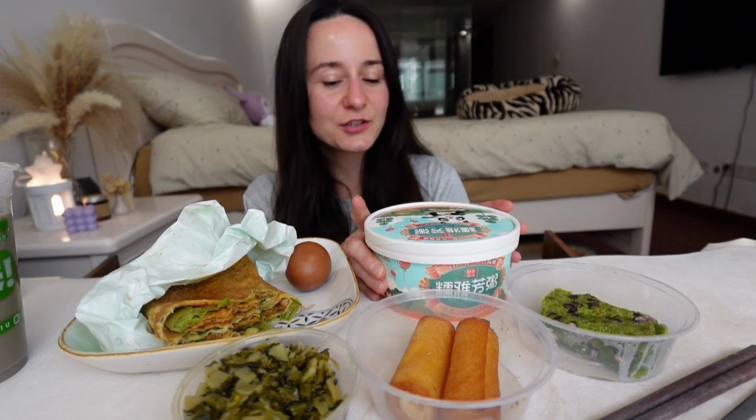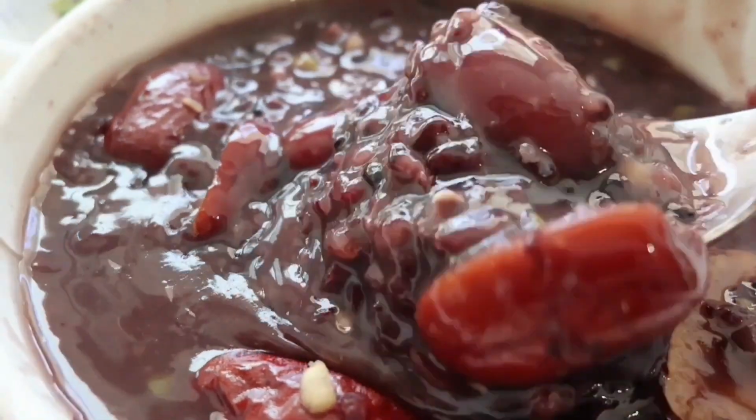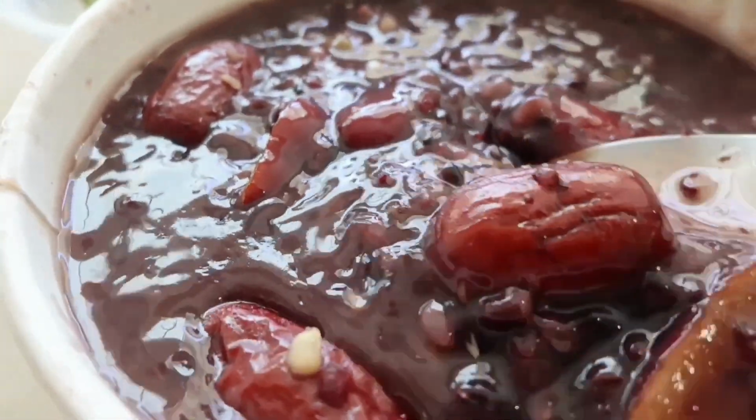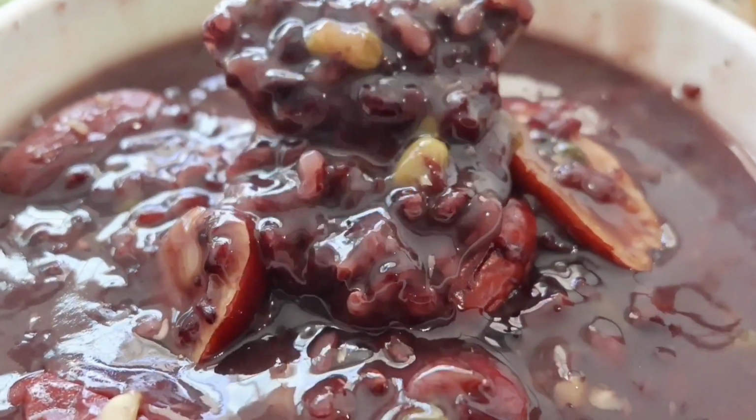Okay, I want to show you this. It is an eight treasure porridge, which is kind of like a congee. This contains black rice, dates, and longan or something like that. I'm not sure if I've got that word correct. I'll put it on the screen. Apparently it's related to the lychee, and it's typically in Chinese medicines and Chinese teas. I have never tried this before, and I'm super excited.